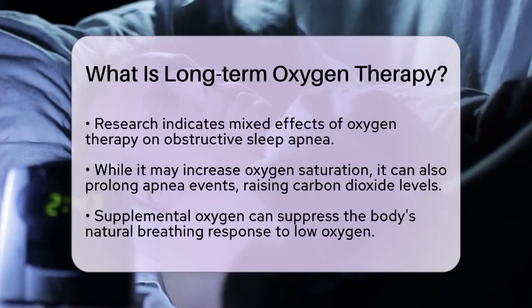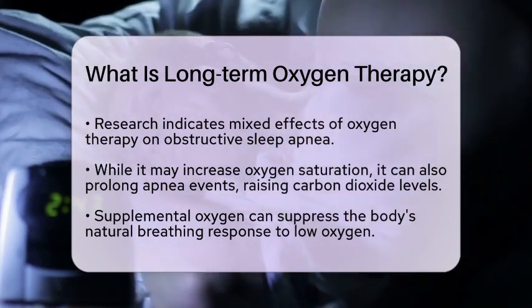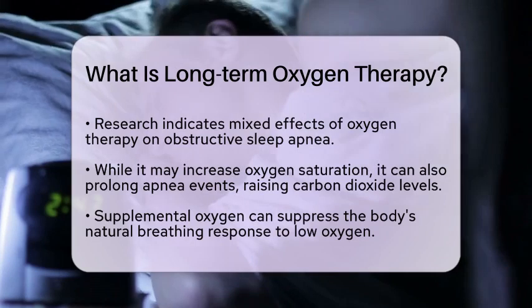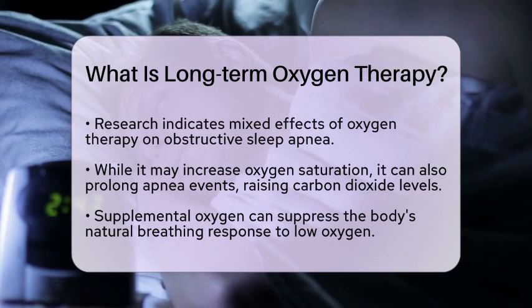longer. Unlike continuous positive airway pressure therapy, which is the standard treatment for obstructive sleep apnea, oxygen therapy does not reduce the frequency of apneas or improve symptoms like daytime sleepiness or high blood pressure. Due to these factors, long-term oxygen therapy is generally not recommended as a primary treatment for obstructive sleep apnea.